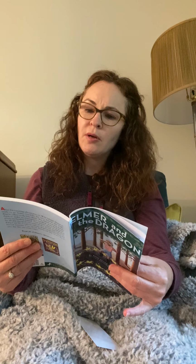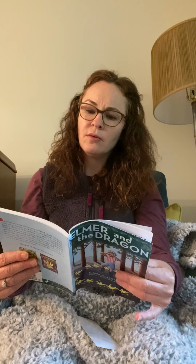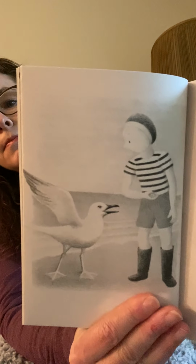"Excuse me," said Elmer, "but did you ever hear of Nevergreen City?" "Of course," croaked the very old gull. "I lived there before I followed a ship to Tangerina, but I wouldn't dream of going back now." "That's very interesting," said Elmer. "But would you know how to go if you did want to?" "Certainly," answered the old gull, pointing his right wing toward the ocean. "Just fly in exactly that direction until you get there."